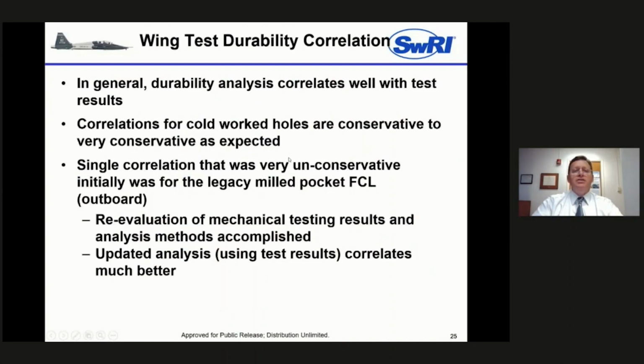So in general, the durability analyses correlate well to the test results, and correlations for cold worked holes were very conservative, as expected. The single correlation that was very unconservative initially was for the legacy milled pocket fatigue critical location, and a reevaluation of the mechanical testing results and analysis methods was accomplished. And we updated the analysis using our test results, and the correlations were much better.